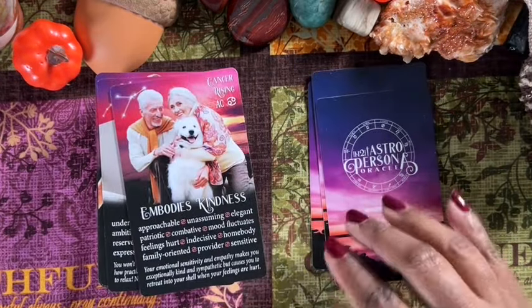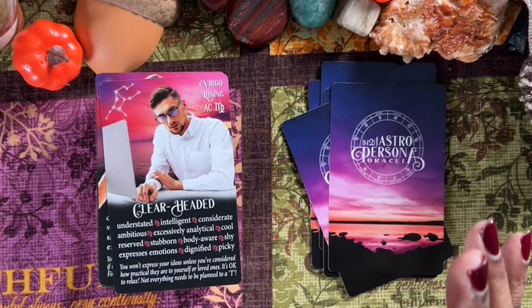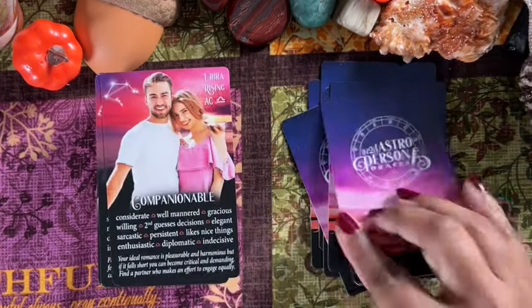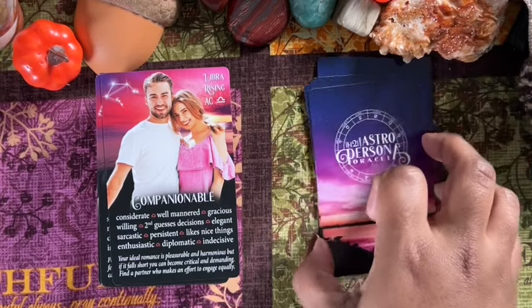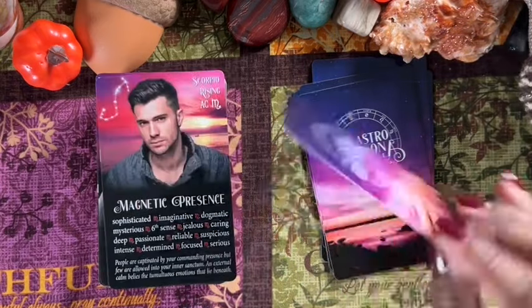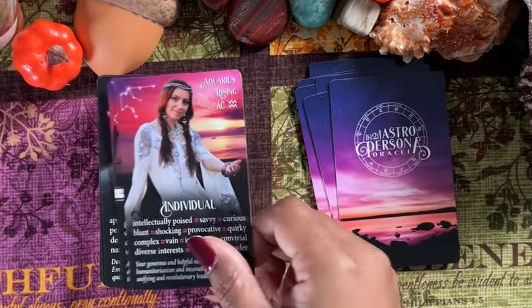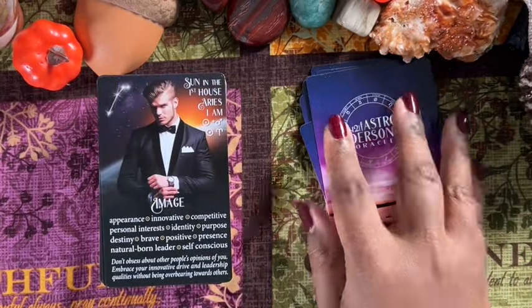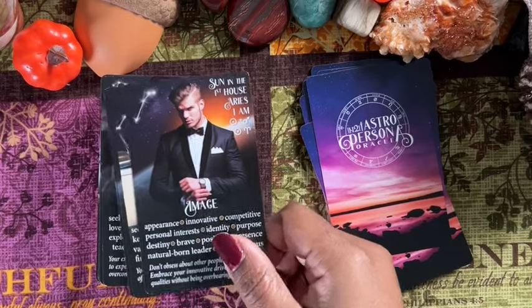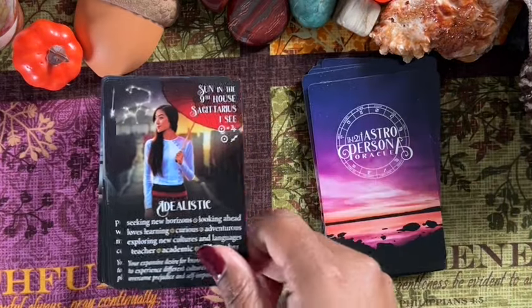The only thing that I have a problem with is I don't think they put enough diversity in their decks. This one is a little bit more. I mean, they do have a good amount of male to female energy, but as far as older people, body type diversity, skin diversity, I don't see enough of that in these decks at all. So I really wish that they would do more.